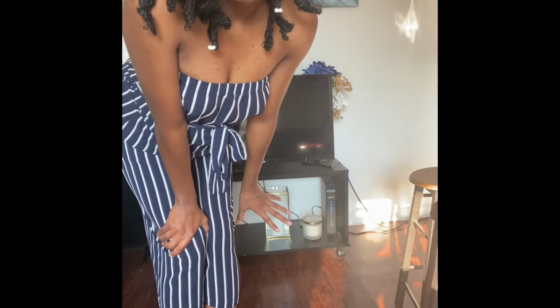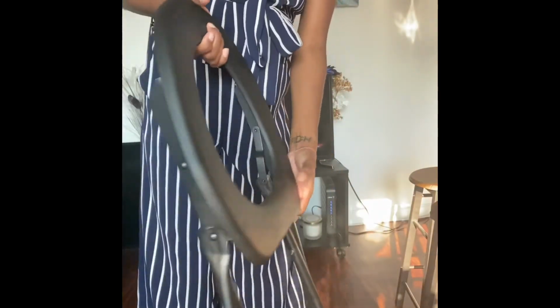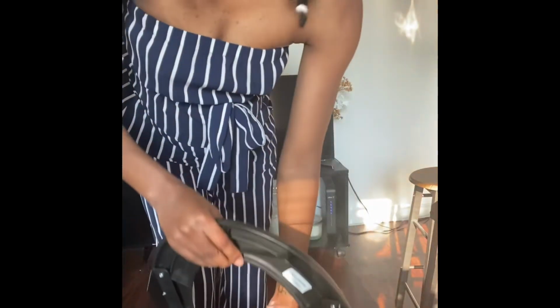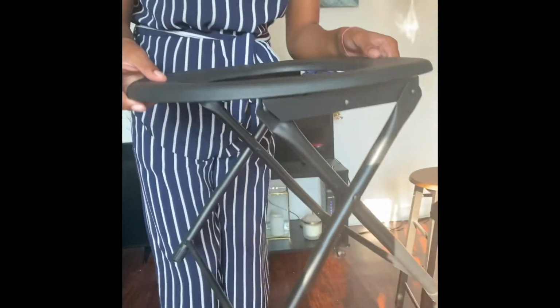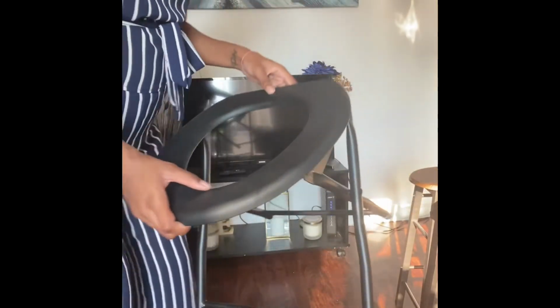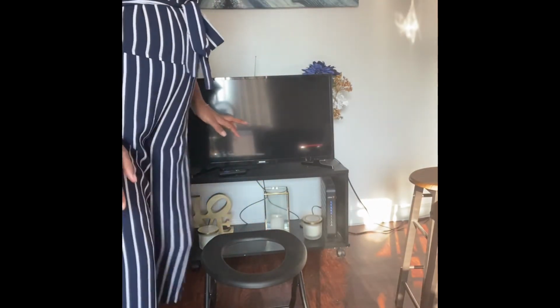If you have a disability to where you can't be squatted down, or if it just doesn't feel good to you, it hurts your knees, whatever, I recommend buying a foldable commode chair. I plan on selling these really soon, but they look like this, and you just place it over the bowl. I got the glass bowl literally from the Dollar Tree.